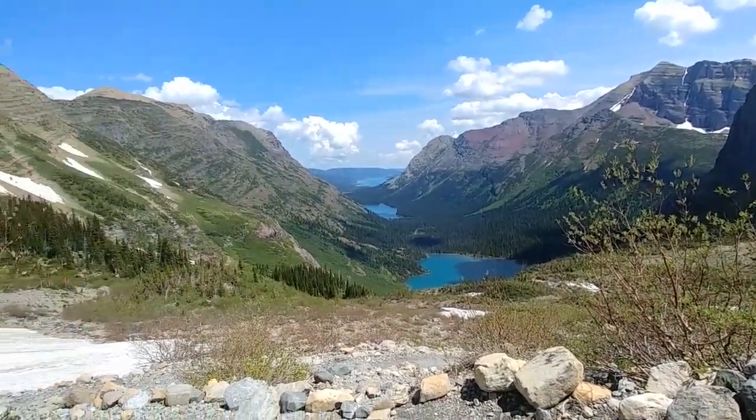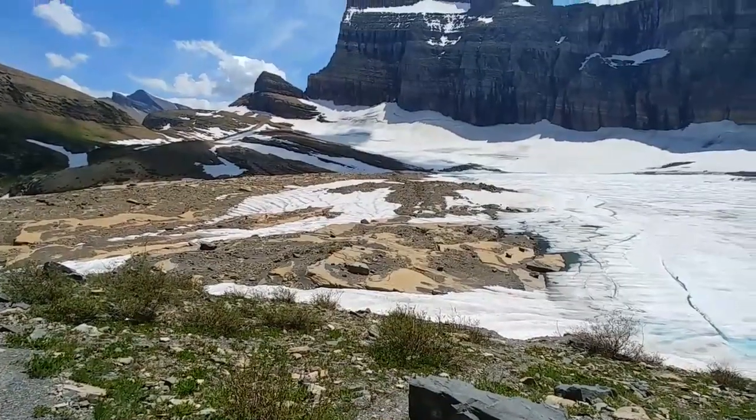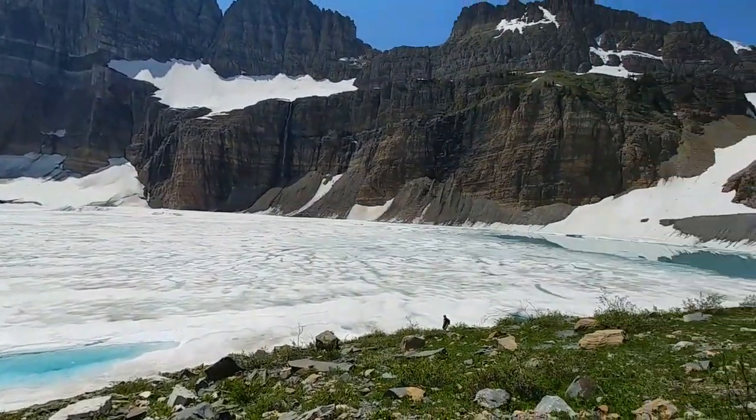They say we're about 7,500 to 8,000 feet high. This is the actual Grinnell Glacier. And this is an overlook overlooking the glacier.